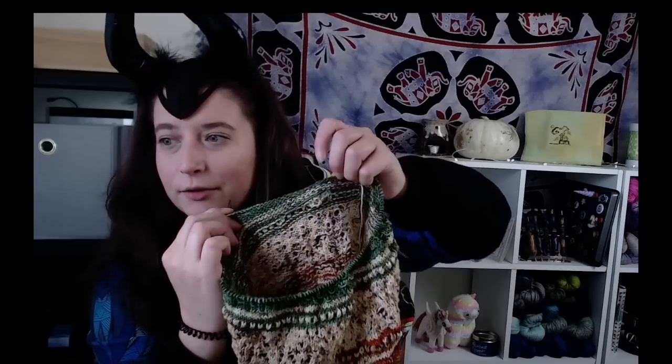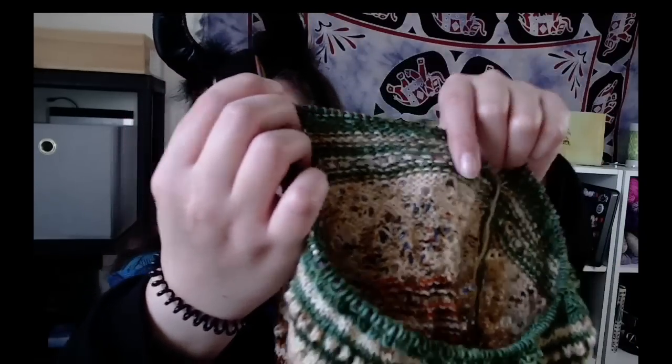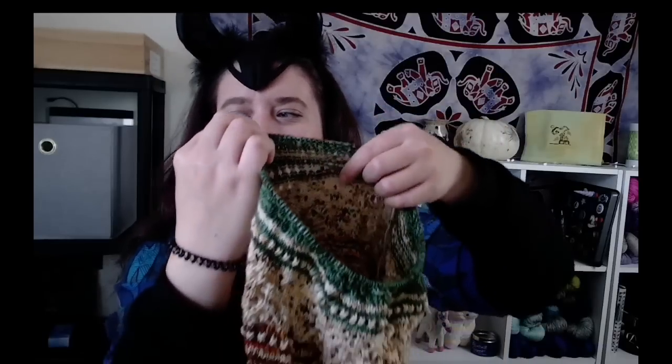Can you see that? Any knitting gurus out here can tell me how to hide a big old thing like that? I don't know, man. Whatever. It's fine. Only I will know that there was a mistake there. Right? So that's that. I'm glad that I finally fixed it and that it's not a problem anymore.